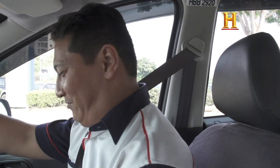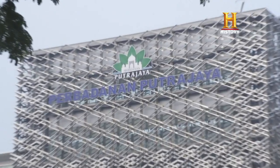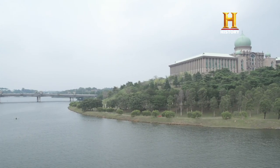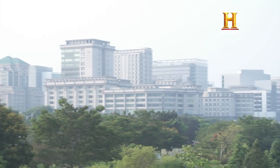Hi, Abang. Could you please take me to Masjid Putra? Oh, Masjid Putra, the most visited mosque in Putrajaya. Sure, no problem. Okay, let's go. This city was built with a grand design in mind. Almost all of the central government's offices are here, including the Prime Minister's office. But Putrajaya is more than an administrative wilderness. It's a high-tech garden city.